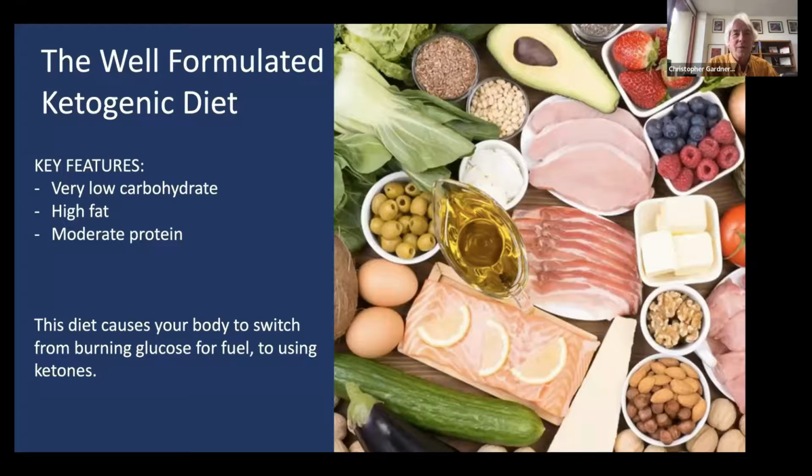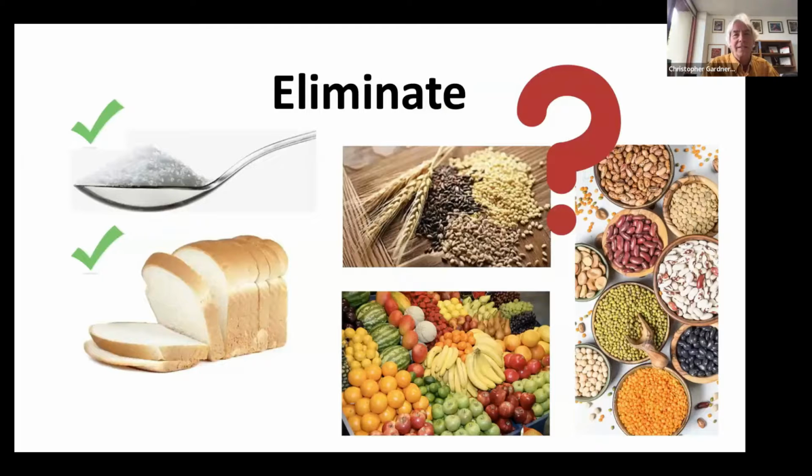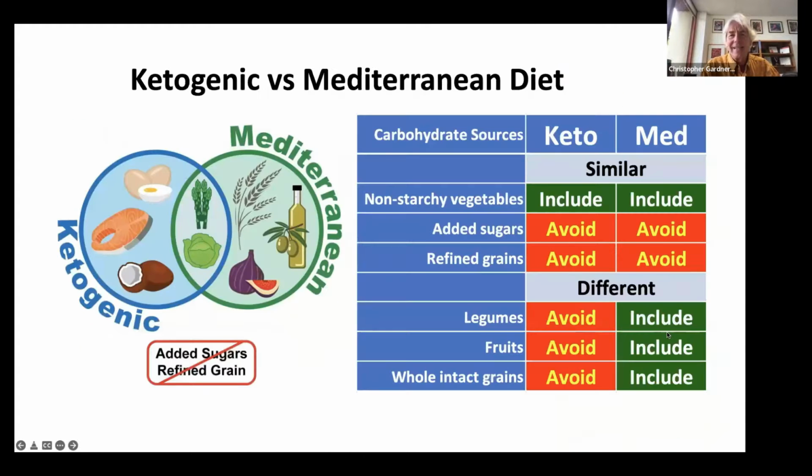I don't really have time to go into that, but I will tell you that we launched a study where we agree, yes, added sugar and refined grain, that needs to go. But the ketogenic diet, to get to 5% fat, does mean getting rid of grains and fruits and beans. And that seems wrong. So in our study, we decided, let's compare a keto and med and let's define them this way. We want them to both have non-starchy vegetables. We want them to both avoid added sugar and refined grain. But when it comes to beans, fruits, and whole intact grains, keto should avoid and Mediterranean would include.